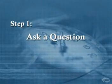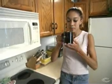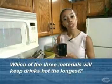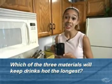Step 1. Ask a question. As you can see, I'm drinking hot chocolate from this cup, and the cup is made out of a ceramic material. As you all know, hot drinks are also served in paper and styrofoam containers. Now I wonder, which of these 3 types of materials will keep my hot chocolate drink hot the longest?